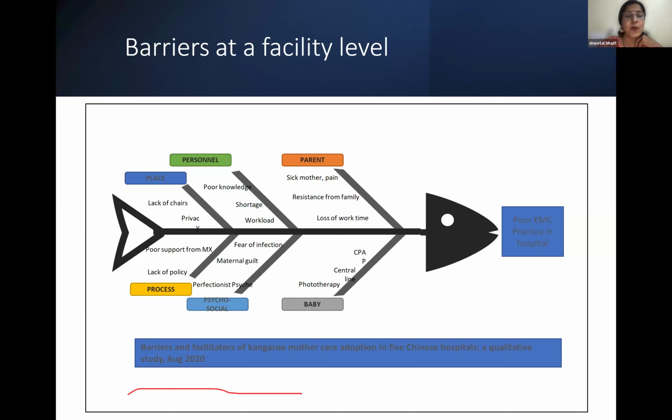Similarly, poor support from the management side. वार्ड नहीं दिया था, वार्ड था तो उसकी विंडो टूटी हुई थी. So this is poor support from the management side. Yes, we are slowly developing a rapport. And lack of policy. 10 steps of successful breastfeeding. Similarly, we should have 10 steps of successful kangaroo mother care, right?